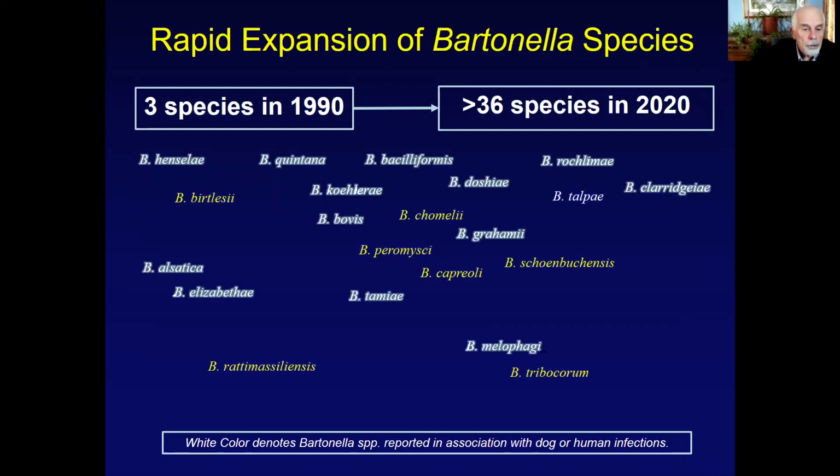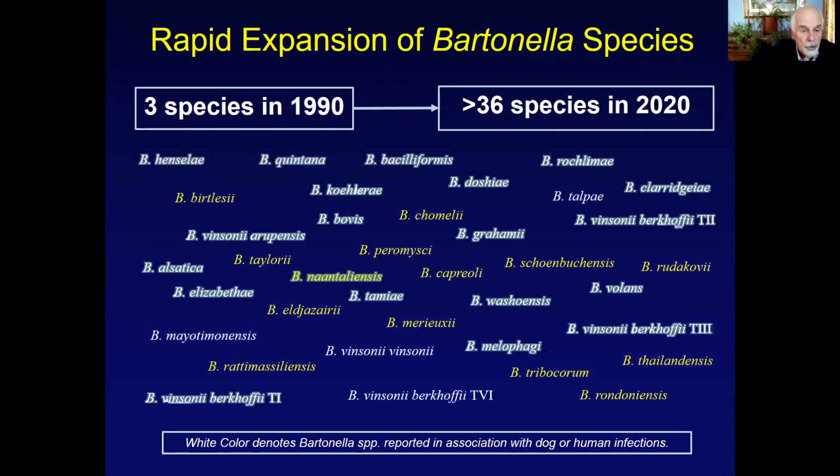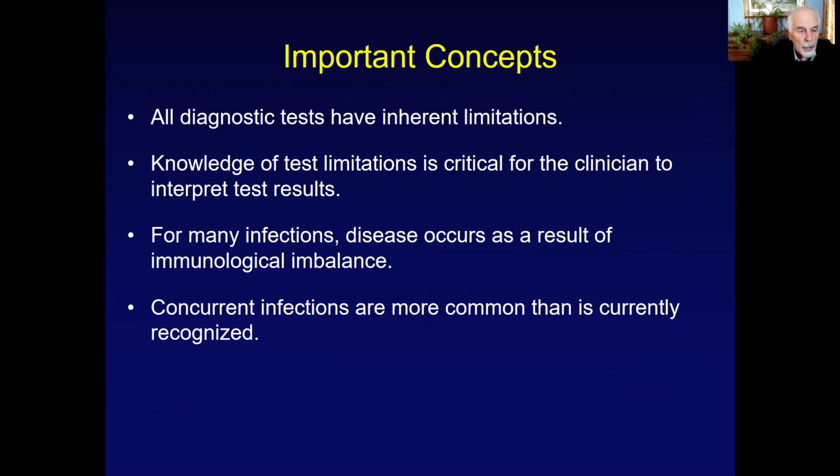But what subsequently changed over the next ensuing years is the fact that researchers around the world kept finding more and more Bartonella species associated with an increasingly diverse group of reservoir hosts. Those that are highlighted here are the ones that have been associated with human infections and disease, and the others at this point that are in yellow have not. We now have exceeded 36 species, and it's a little hard to keep up with the count, even if you're a Bartonella researcher. But I think my current estimate is we're pretty close to 42 named species of Bartonella.